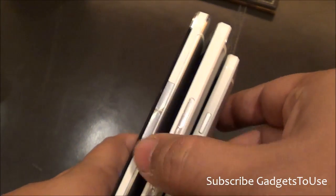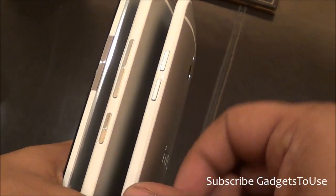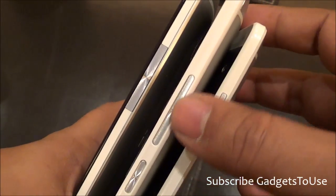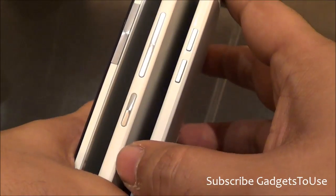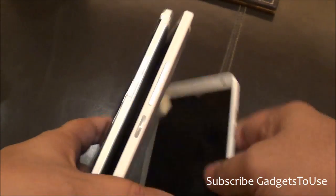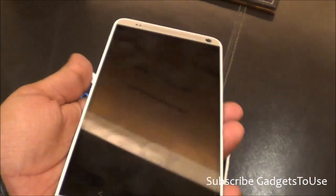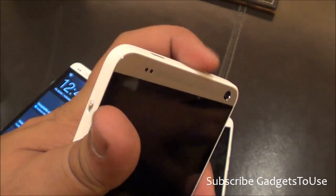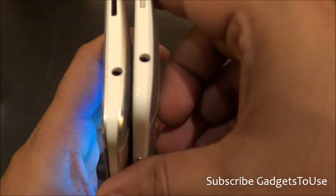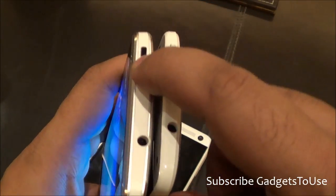Over here, the design of the volume rocker is kind of different on the HTC One as compared to the One Max and the One Mini. So again, the volume rocker is here, which is divided into two buttons. This is a single button over here. The power and sleep key has been moved to the right on the HTC One Max, because this device has a pretty big size, it would be difficult for anyone to access the power and sleep key, which is at the top in this case on these two devices. It is at the top over here as well, as you can see.